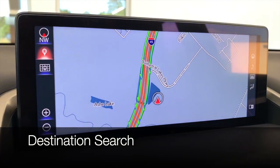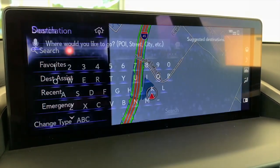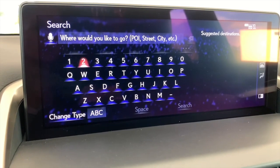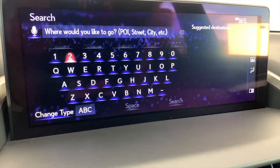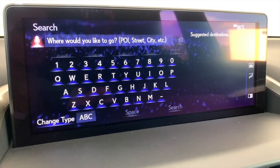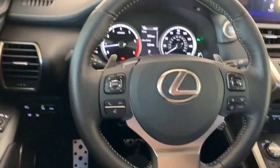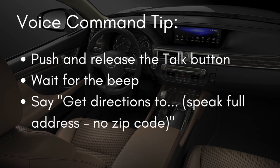Come down to the search pin. Click to make your selections. You can click to search by point of interest or address. Just start typing and suggestions will be made on the right-hand side, similar to what you would see on your smartphone. You can also click on the microphone icon to launch voice command. You can launch a destination search from any screen at any time using the onboard voice command system. Just give a push, release, and wait for the beep.